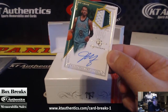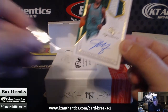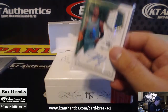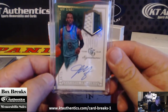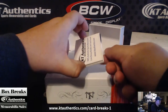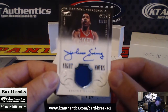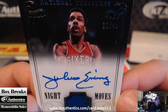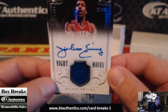Celtics are going for 23 RCS. RCS. There we go. And the last one, oh my god, sick. Night Moves. Julius Erving, 11 of 49 for the Sixers, going to Chuck Sports Cards. There you go, man. Look at that. Julius Erving.